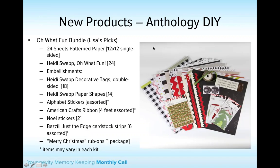Now, from Anthology DIY, we have another Lisa's Picks. This one's called Oh What Fun Bundle. It's all about the holidays. It includes 24 sheets of patterned paper. And this is single-side paper, but it's got these fun designs on it. It has some embellishments, like these decorative tags. It has some alphabet stickers. It has ribbon, these die-cut pieces.